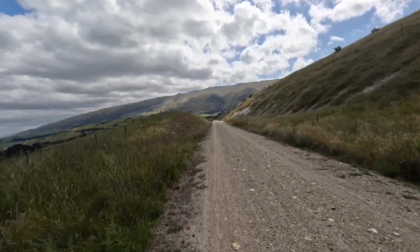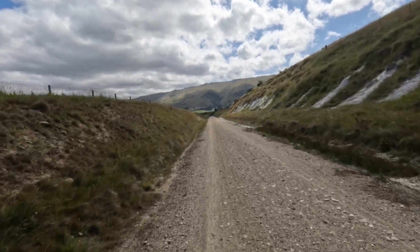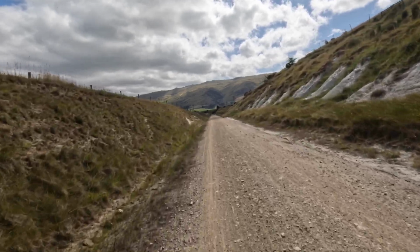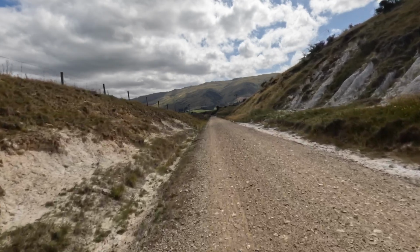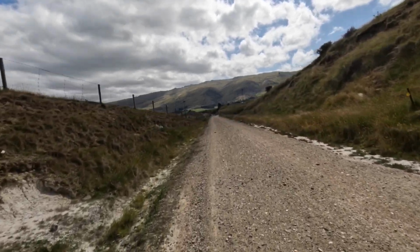Close to Hyde. It's probably just got a big sweeping curve somewhere up here, remember that? And you come around into Hyde Township. Well, village. Not much to Hyde. We hope we can fill up our water bottles and take them back to camp. That's about what you can expect.